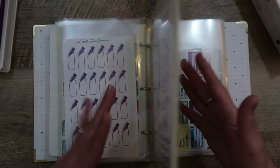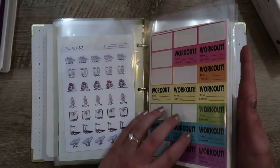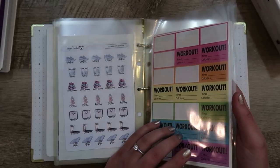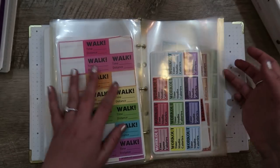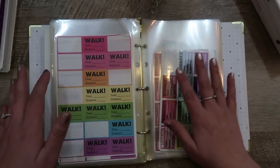So if I'm using a kit from her shop, I will try and order the workout stickers in the color that matches the kit so that I'm using, you know, her stickers. But if I'm using a kit from another shop, I typically will try and make my own workout stickers.